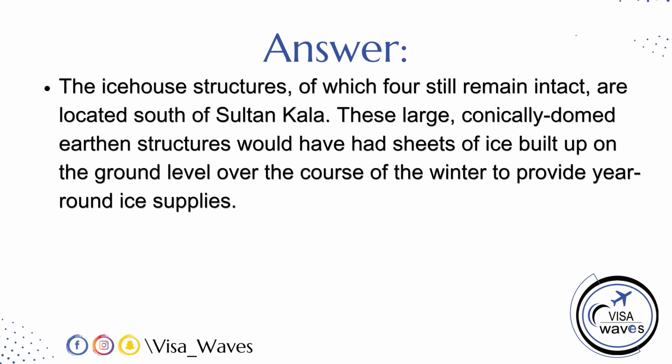The ice house structures, of which four still remain intact, are located south of Sultan Kala. These large, conically domed earthen structures would have had sheets of ice built up on the ground level over the course of the winter to provide year-round ice supplies.